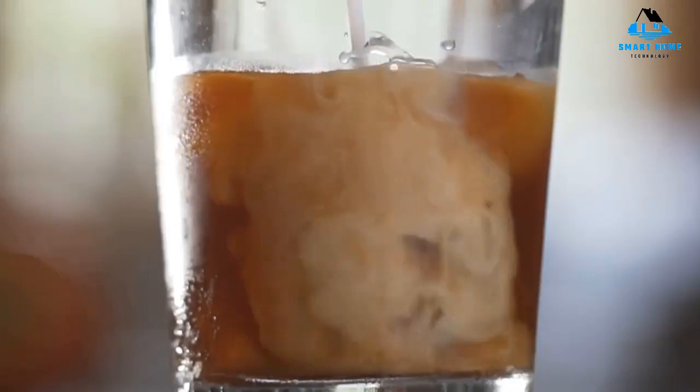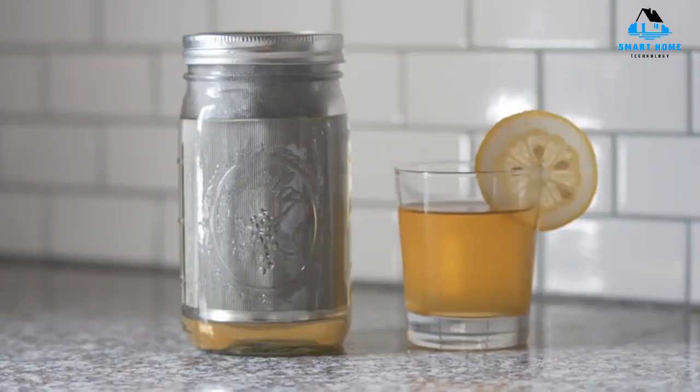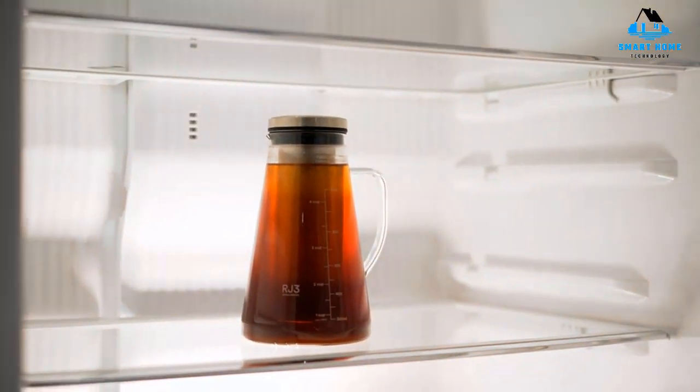Hello everyone, today we'll take a look at the best cold brew coffee makers in the market for 2023. I made this list based on my personal opinion, and I'll try to help you find the right one for your needs.